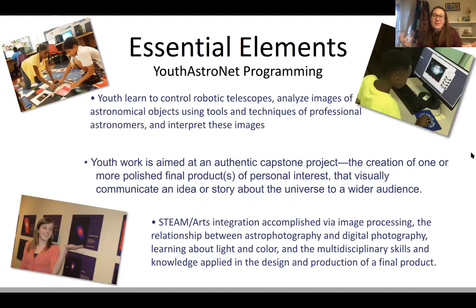Our students that participate have work aimed at an authentic capstone project, and those can take many shapes. They can be small classroom exhibits, they can be virtual online spaces. We've had people create things like wikis where students display their images with some text and some descriptions. There's a lot of different ways these capstone projects can take place. They can be presentations, but student-driven authentic inquiry with the capstone project really gives students ownership of what they're doing. We've seen a lot of great results from those.